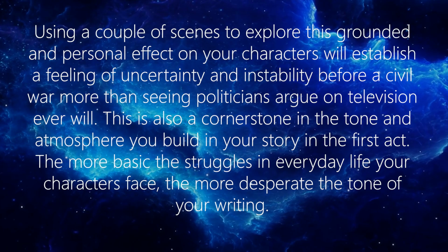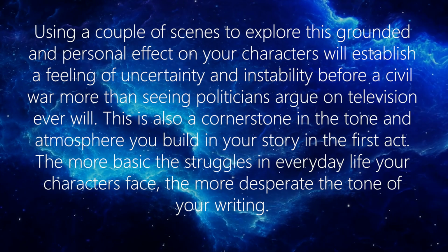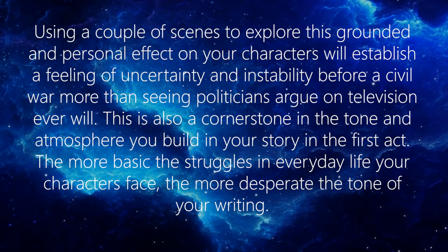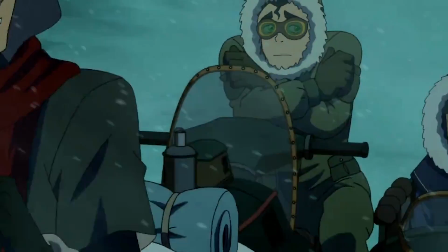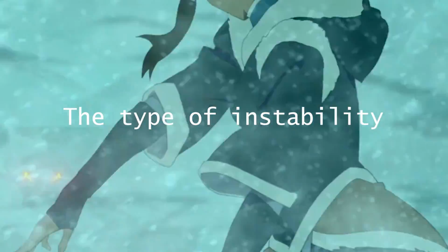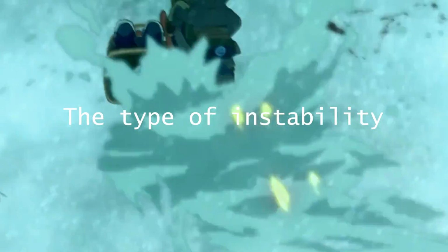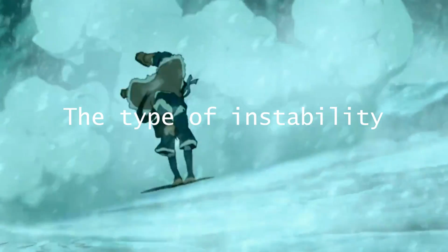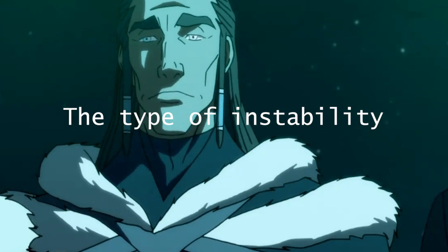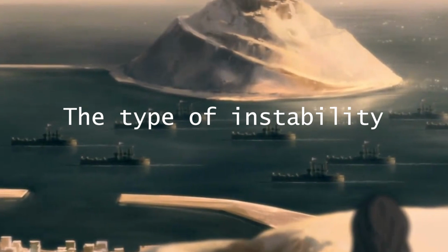This is also a cornerstone in the tone and atmosphere that you build in your story in the first act. The more basic the struggles in everyday life your characters face, the more desperate the tone of your writing. Following on from this, the type of instability that the characters experience does matter. In Legend of Korra, we see Korra unable to deal with spiritual instability in the Water Tribe prior to the war. It causes chaos. And this motivates her initially to join Unalaq in hopes of bringing harmony to the spirits of the Water Tribe, because that is what he stands for.